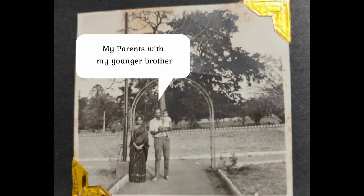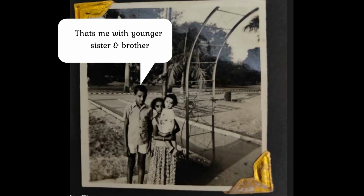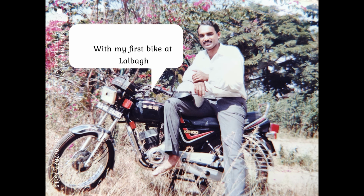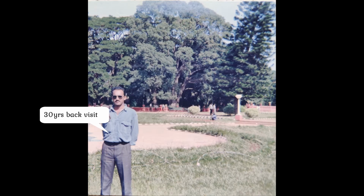That's my parents with my younger brother. That's me with my younger sister and brother. Another shot on the rock. And that's me with my new bike after I started earning. This was my last visit 30 years back.